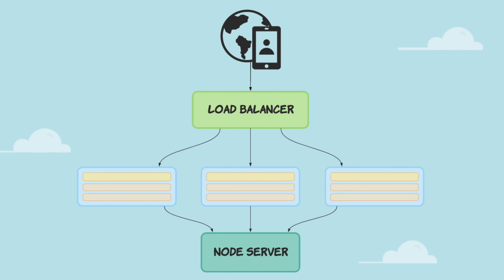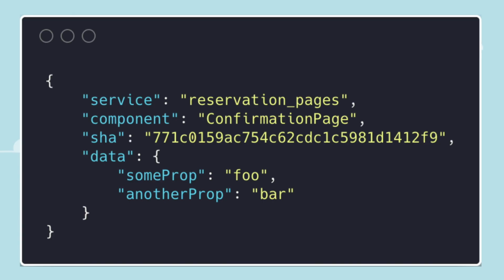So we figured out how to deploy it, but now how do we call it? To make a request for a component, we might need all of these things. This is what a request might look like. We need the service that the component is from. We need the name of the component itself. We need the version of the code that we want the component at. That could just be the Git shard. We also need the props to this component. So how do we get this data?